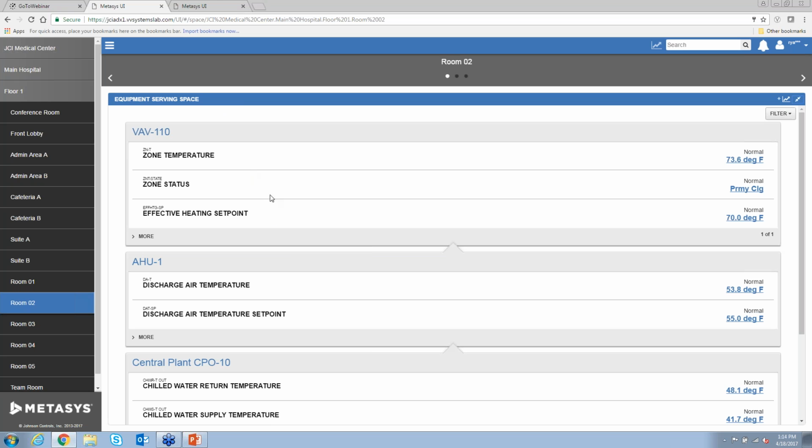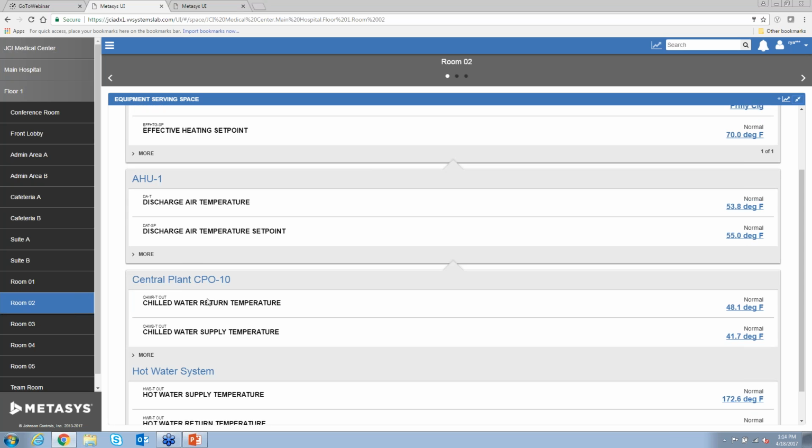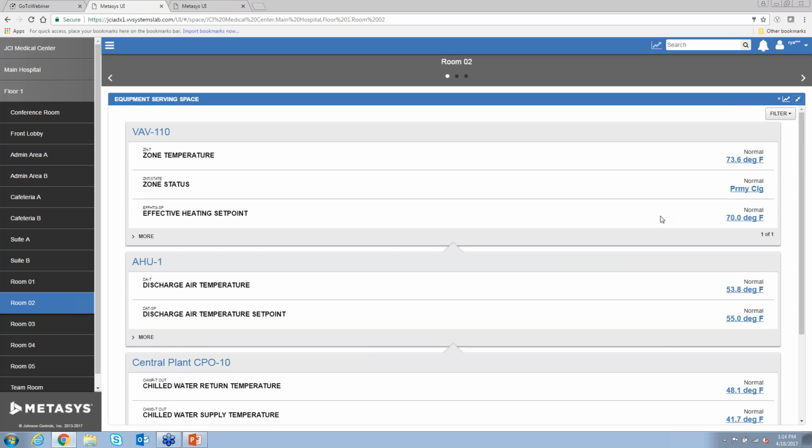So we have VAV 110 that serves room 2. We can tell that air handler 1 is serving VAV 110, and the plants that are serving those systems as well. And I can see critical data from those systems to determine where this issue is. It's likely that the problem is either maybe with the VAV or with the air handler. So I can see here the air handler is quite a bit off of the set point. I'm going to go in and maybe diagnose that air handler further by clicking this link.